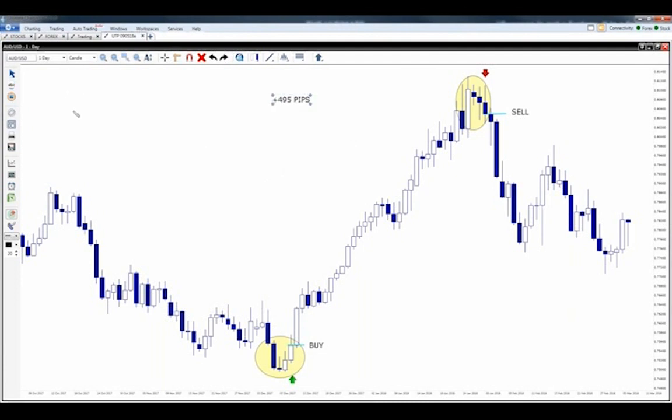Some of you might be saying, what's a pip? So let me quickly explain to you. Our goal in this market is to capture pips. Some of you are brand new, you don't know what a pip is. Let me quickly explain that right now. PIP, P-I-P. It is an acronym. It stands for price, interest, point. Let me quickly break this down into the simplest of terms of how a pip works.